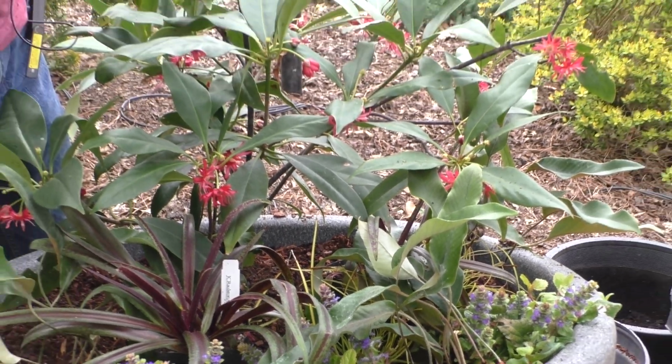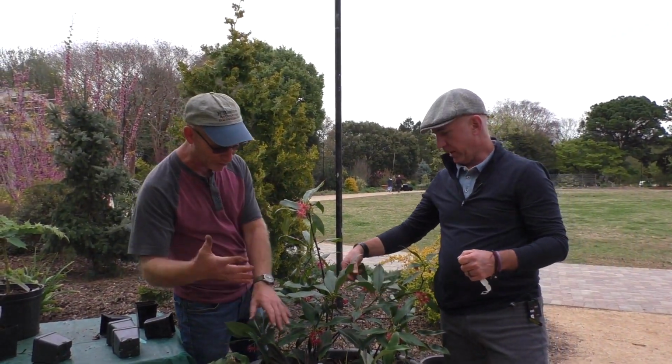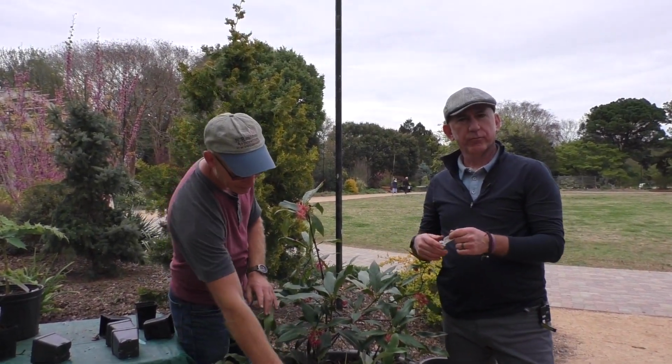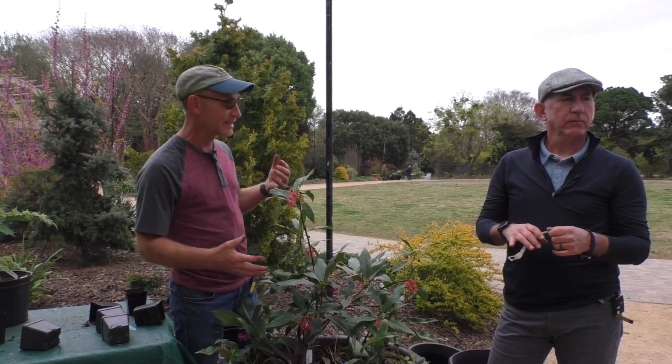So speaking of that, kales and cabbages in the fall and winter, you could stick that right in here and it'll contrast, you know, purples and whites. So things right there are something we can do.